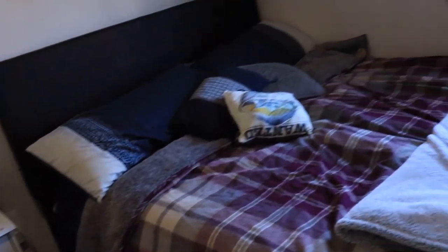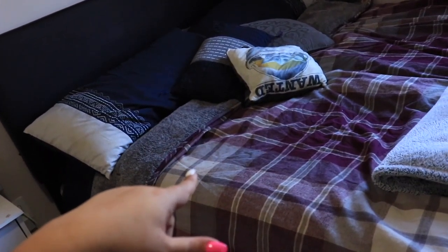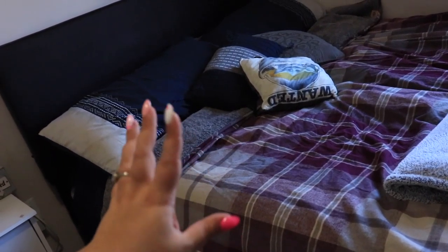This is what it looks like. It doesn't match. I do have to get matching. So this comforter set was bought for my husband for our anniversary. He didn't realize it didn't come with sheets and stuff. So I have to get matching sheets for that because I do not have gray ones, I don't think. And that's it. We're done.